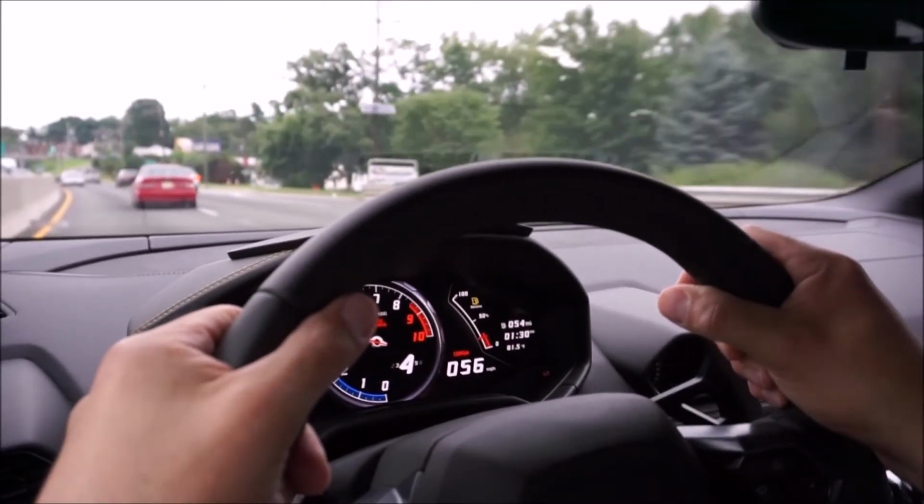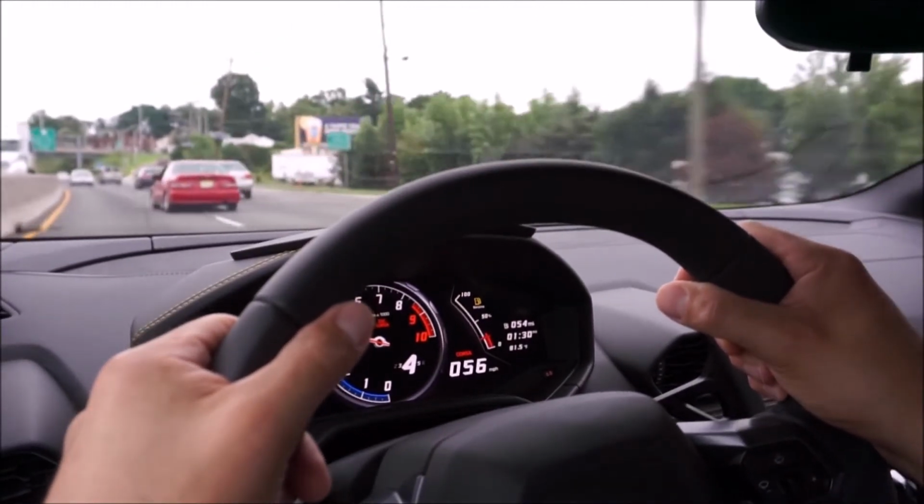Love that sound. Yeah, isn't it? That's why nothing beats a normally aspirated motor. Exactly.